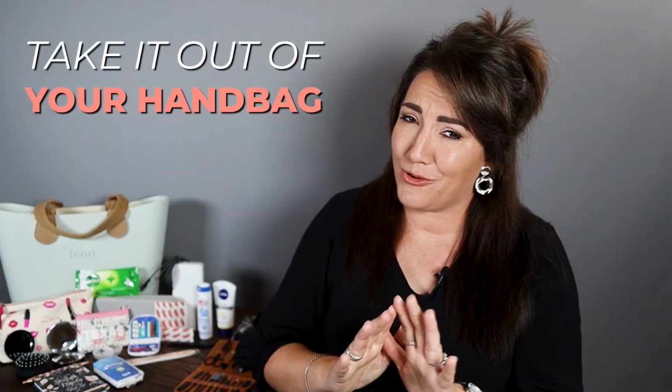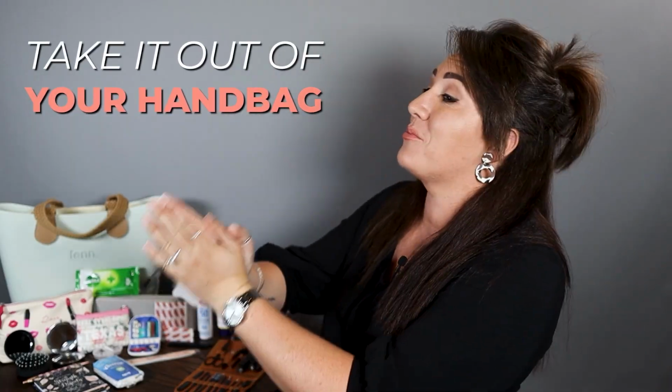Remember to take it out of your handbag before you actually fly abroad or before you go through a security system, so you don't get stuck like Nikita at the Hong Kong airport with the police questioning you because you completely forgot about the pepper spray that you had in your handbag. Let's just say that crocodile tears, that's an understatement.